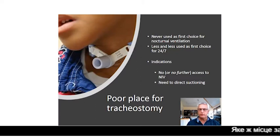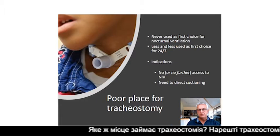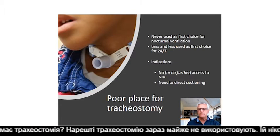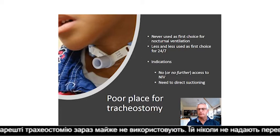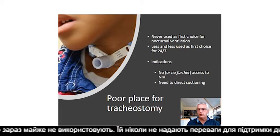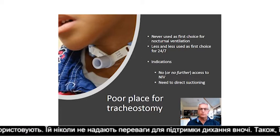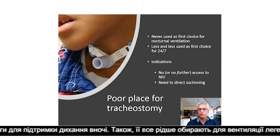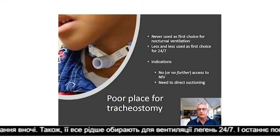What is the place for the tracheostomy? Finally, there is currently a very poor place for tracheostomy. The tracheostomy is never used as the first choice for nocturnal ventilation. Also, it's less and less used as the first choice for patients needing ventilation 24 hours a day, 7 days a week.